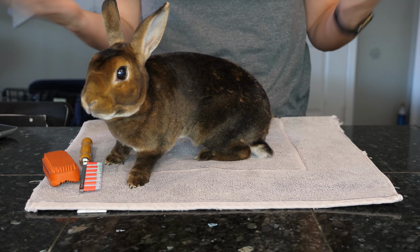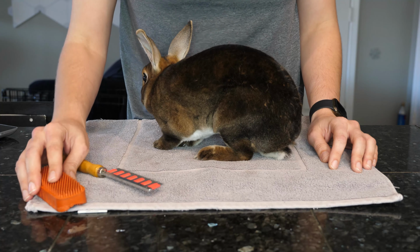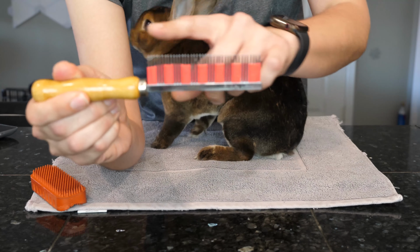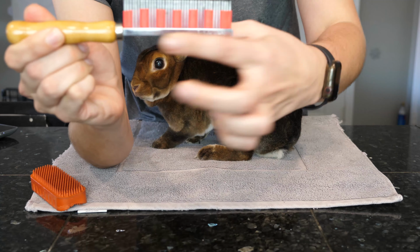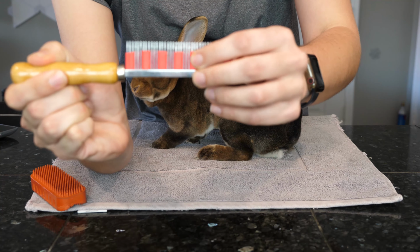You'd be brushing her and nothing would be happening. So I have some special combs and brushes here. This is the first one I use. This is just a bunch of metal. It's like one thin comb, metal pieces, and then the red part here is rubber. And that is used to collect the fur.